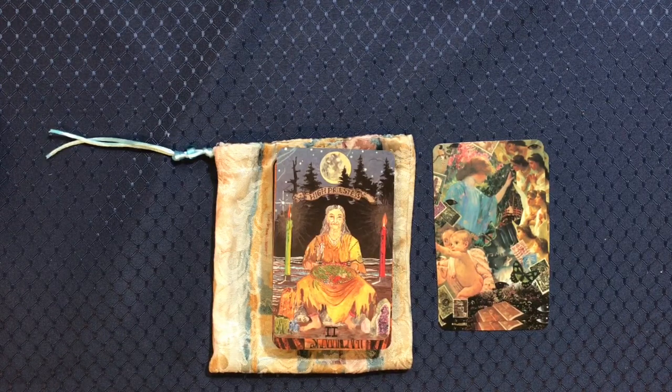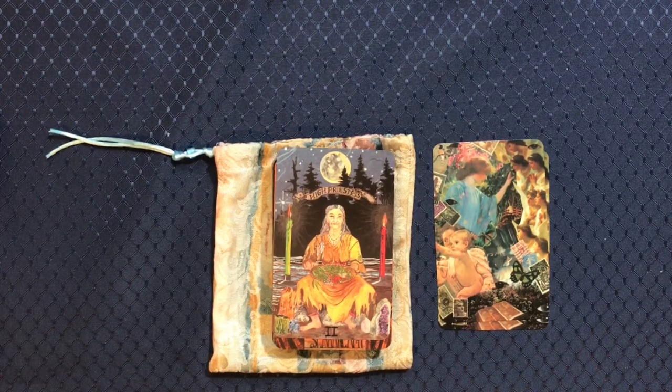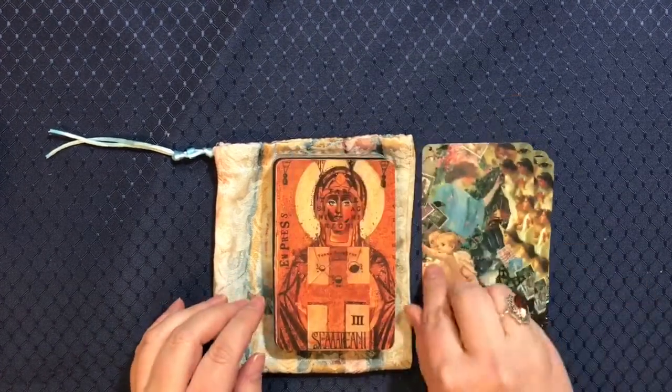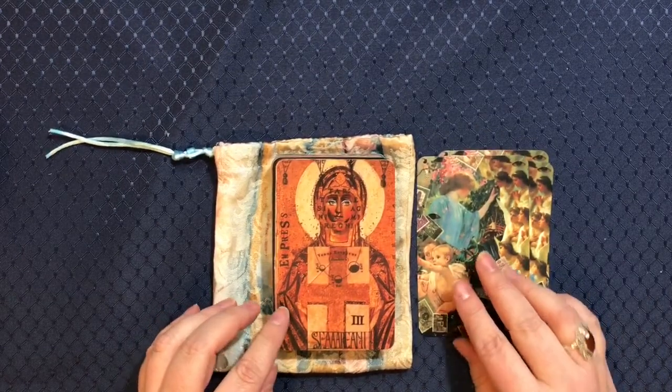That's what interested me about the book, was talking about movies and TV shows. Because I am not really good at relating tarot to everyday life, and anytime I can get any help relating tarot to everyday life, I'm gonna jump on that. Okay, let's continue. That's the Empress.